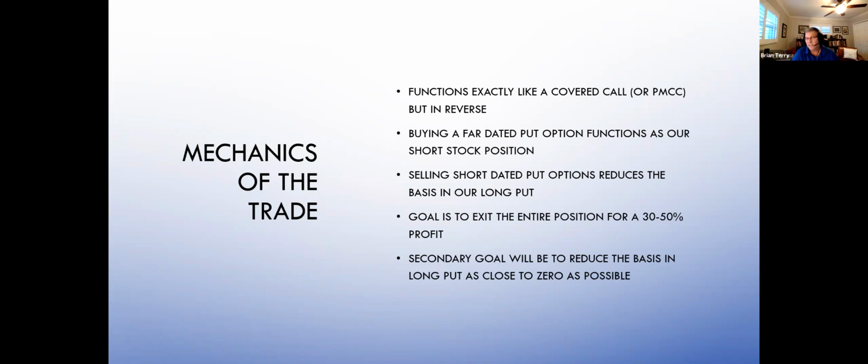Now, in this case, sometimes if the stock goes through your short put, that short put will start losing money. And if you let it get too far beyond that short put, you could lose more money than the debit if you didn't manage it properly. But that would be the only thing in this kind of strategy that I can think of.